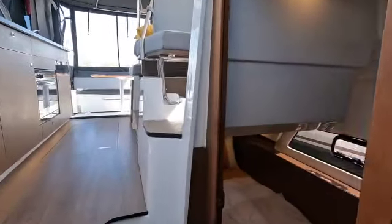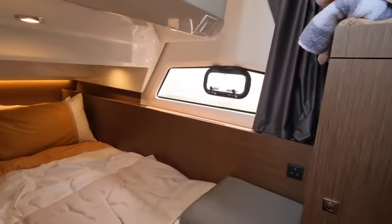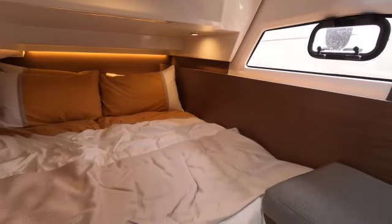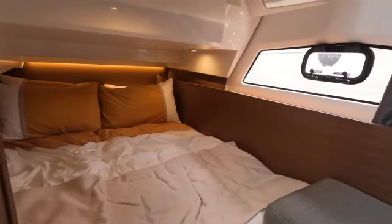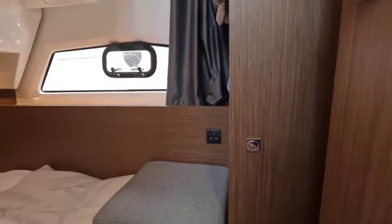If we come back, you've then got the second cabin in here, so another good space there. They're both a similar size, so the one on the starboard side that I've just showed you, which is currently being used for quite a bit of storage, is a similar size, and then you've got a small storage locker in there.